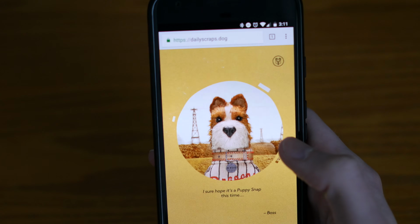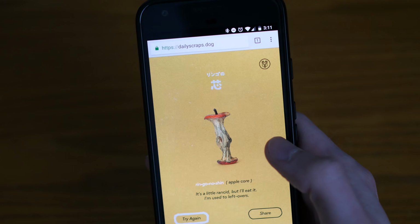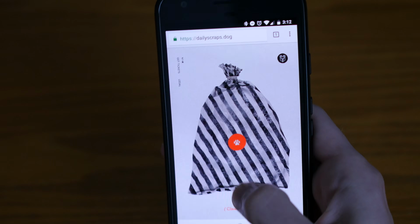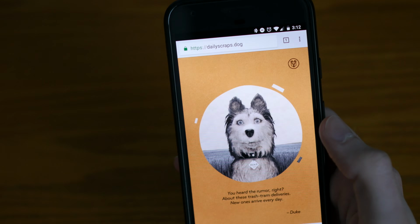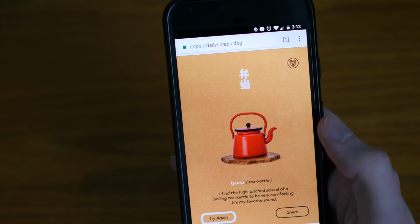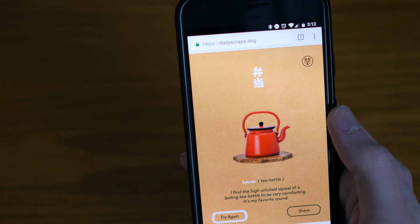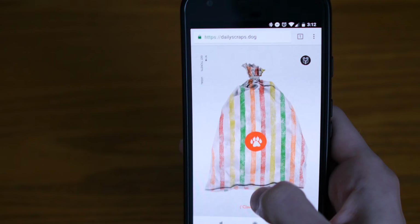I sure hope it's a puppy snap this time. Me too, boss. But it's just an apple core. It's a little rancid, but I'll eat it. I'm used to leftovers. You heard the rumor, right? About those trash tram deliveries? New ones arrive every day. It's a tea kettle. I find the high-pitched squeal of a boiling tea kettle to be very comforting. It's my favorite sound. Not sure it's my favorite sound, but that's okay.